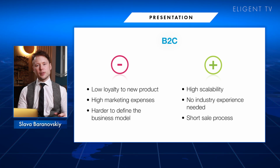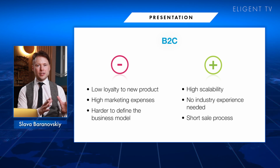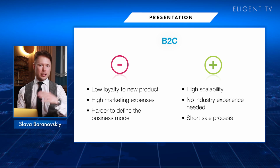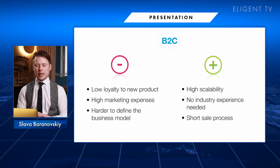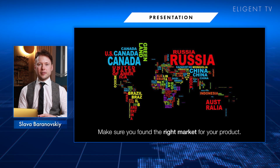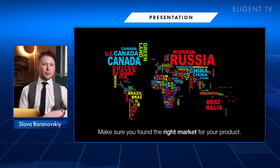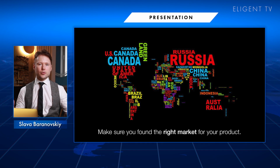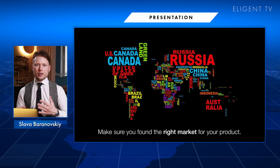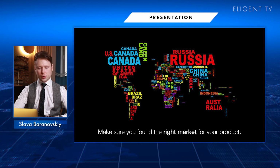You need to define what would be the good fit for you. What is very important is to define B2B or B2C market in connection to your product or service. Please make sure that you found the right market for your product and service. It can be a market regarding the region, the country, some area, or also it can be the market regarding the age group, the income, a social group. Try to identify what market you're trying to reach.